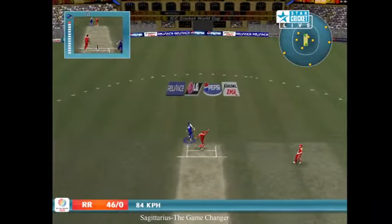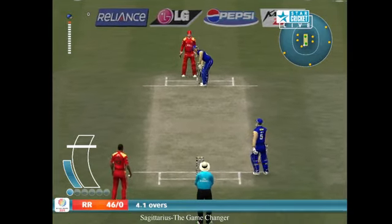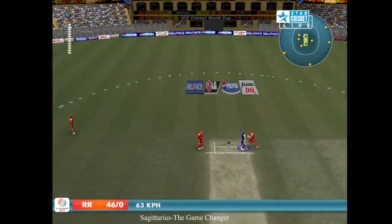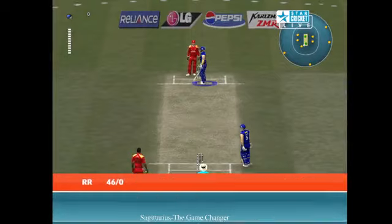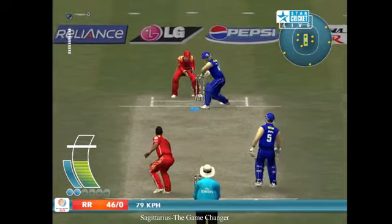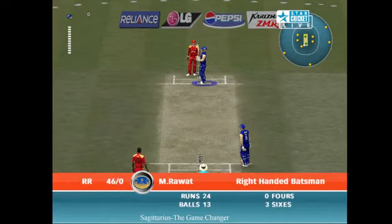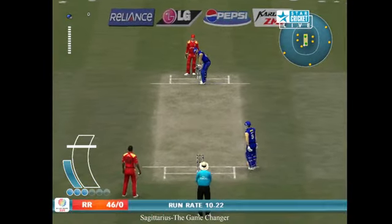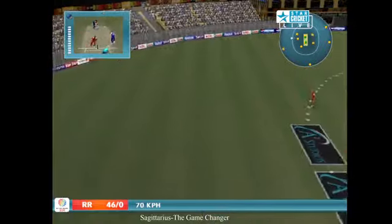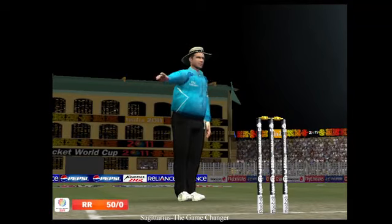It's straight to a fielder. He was pushing his luck a little there. Edged, but safe. Stopped in the covers. Oh, great shot. A great stroke. That was four from the moment that it left the bat.